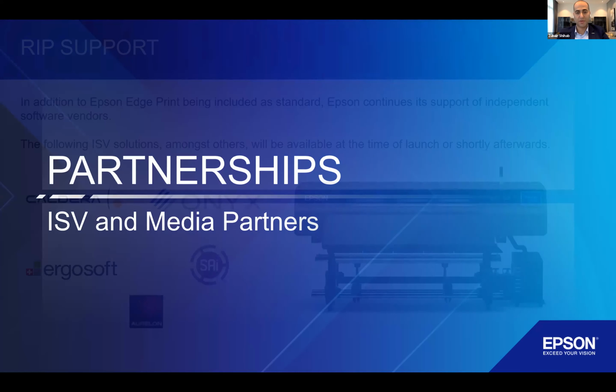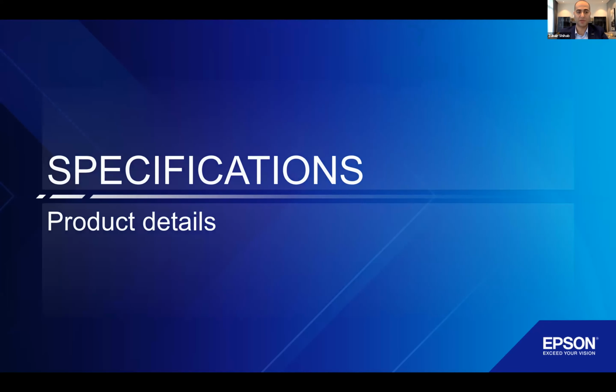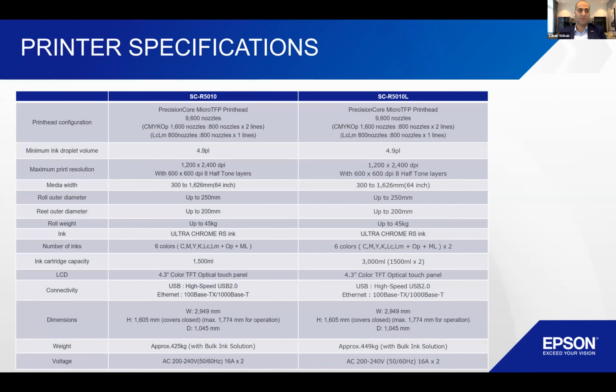Like any other machine that we make, we have our own software, but at the same time, we are always engaged with all the service providers like RIP companies, like Caldera, Ergosoft, Onyx, and all the famous names in the market that we have worked with.